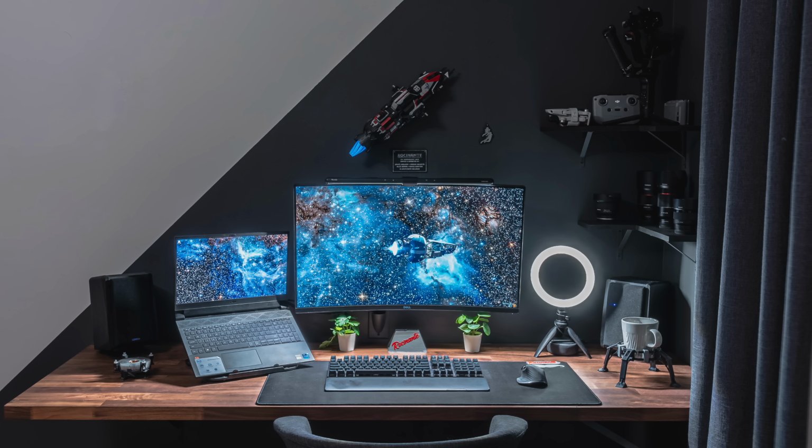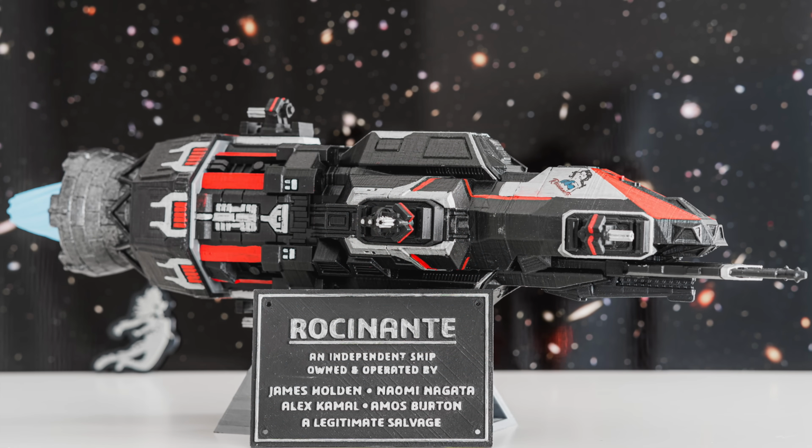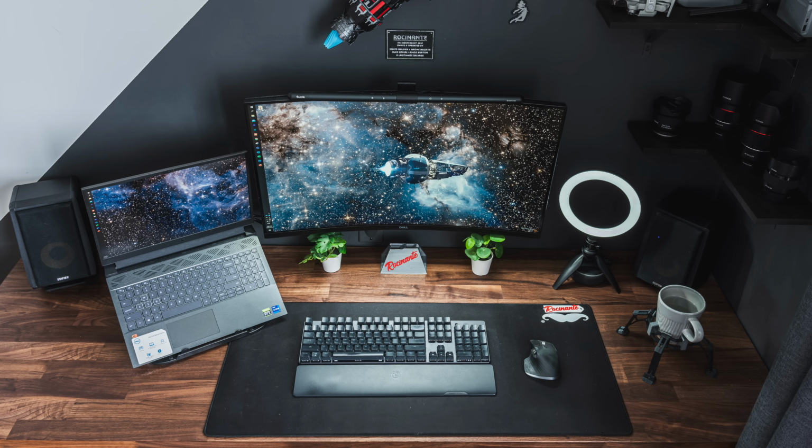You can see the contrast in shots here of daytime versus nighttime. And like I said before, with this setup being themed off of the TV show The Expanse, you can see they have a custom 3D printed model of the ship as well, right above the actual setup to kind of bring it all together. For the peripherals, we have a GameSir GK300 wireless keyboard with the Logitech MX Master 3.